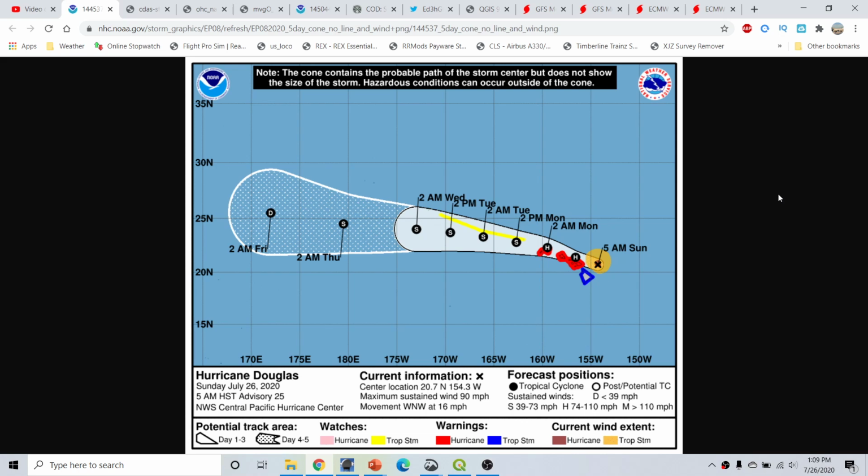Well, out here in the Central Pacific Basin, closer into another U.S. area, Hawaii, Hurricane Douglas is now on its final approach into Hawaii. Hurricane warnings have been issued for most of the area, with tropical storm warnings to the south of here. Again, this is a hurricane with maximum sustained winds of 90 miles per hour still.